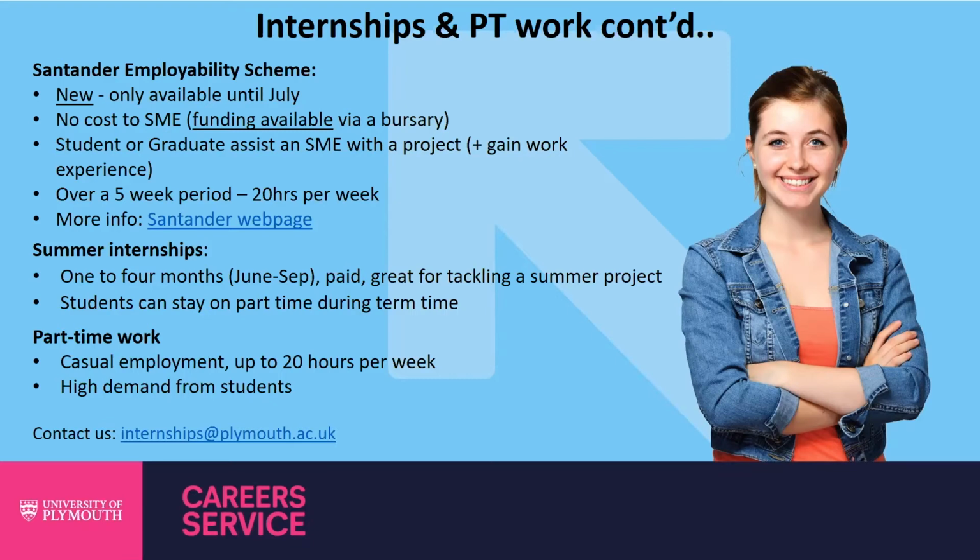Over 5 weeks. If it was a graduate, you can just have them up to 100 hours at 37 hours a week. And the key thing with that is at the end of the experience we're able to pay the individual a bursary payment as a sort of one-off payment at the end of it. So you have these sort of things every now and then that pop up where there is funding available.